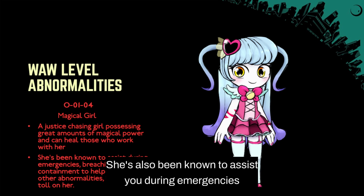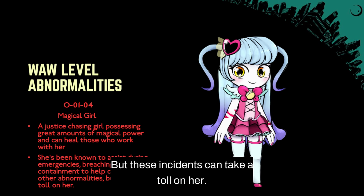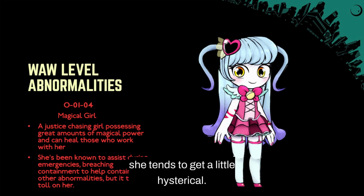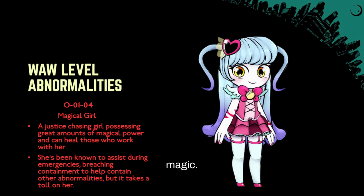She's also been known to assist during emergencies, breaching containment with her magical powers to help contain rampaging abnormalities and using them on the offense. But these incidents can take a toll on her. If she sees too much bloodshed or too many hurt employees, she tends to get a little hysterical. Despite this, though, she's quite a benefit to the facility, having saved numerous lives with both offensive and healing magic.